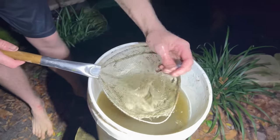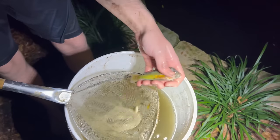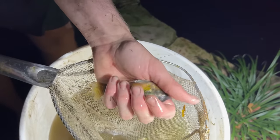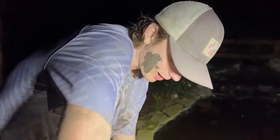That is a convict cichlid. That's a big one, too. A big old male. We're gonna add him in. That's one of the ones we caught before. Oh, look, see? He was just stressed out. Look how colorful he is now. Beautiful fish. I think that's the last one. Let's make sure here. The rest are native fish. We're gonna walk down to my local creek, dump all these fish in here, throw in the bass.